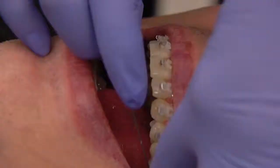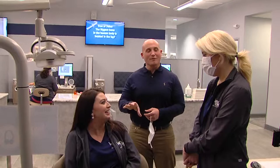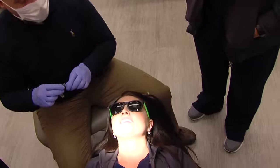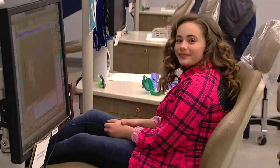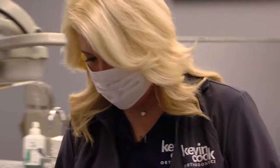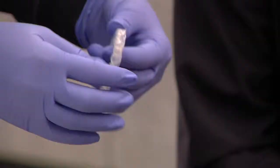And for the patients who choose to use Invisalign, their appointments are more like fittings. They're given several different sets to progress the movement of their teeth from home. She's in what we call her case refinement aligners. And so we go ahead and we put them in. No matter which treatment is used, once Dr. Cook is happy with the results, then it's time for a retainer to make sure those teeth stay in place.